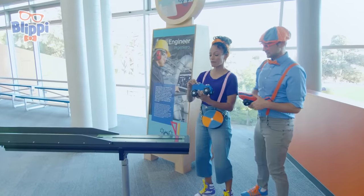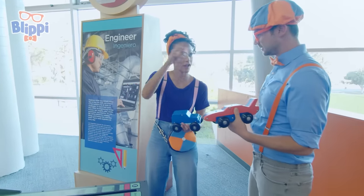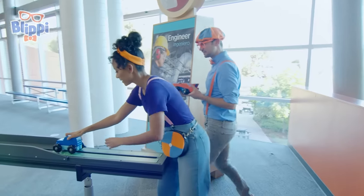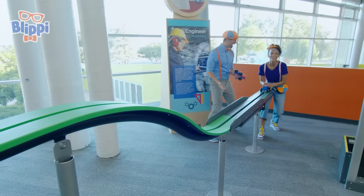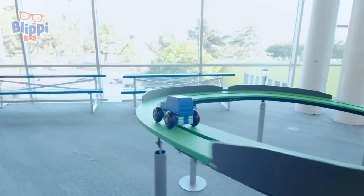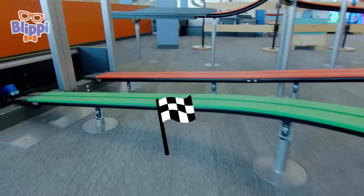Okay. This time, I'm going to take one of my weights. Okay. Ooh, can I borrow it? This one? Sure! I'll have no weight. Alright, and I'll have one weight. Okay. Here we go! Yeah! 3, 2, 1, go! Yeah, go blue car! Go blue car!